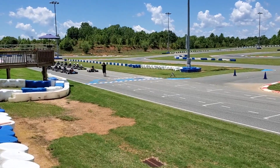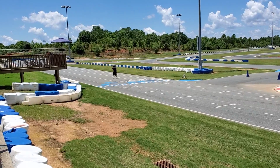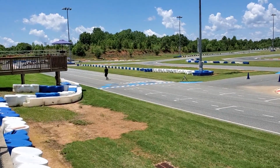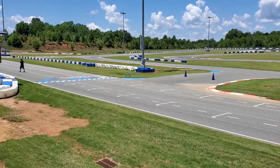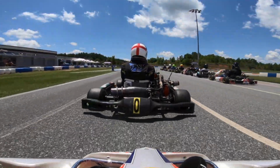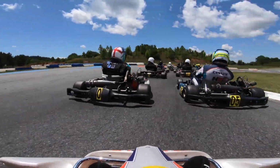And we do get the green flag on the first go-around, which is always nice, and it looks like everyone makes it cleanly through turn 1. We're going to check this out from my perspective on the kart here in a second. And again, that green flag drops and we are away.